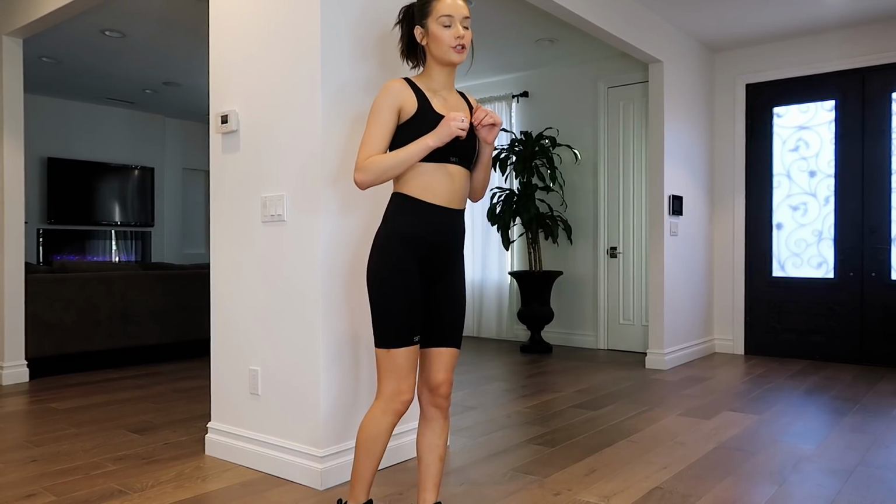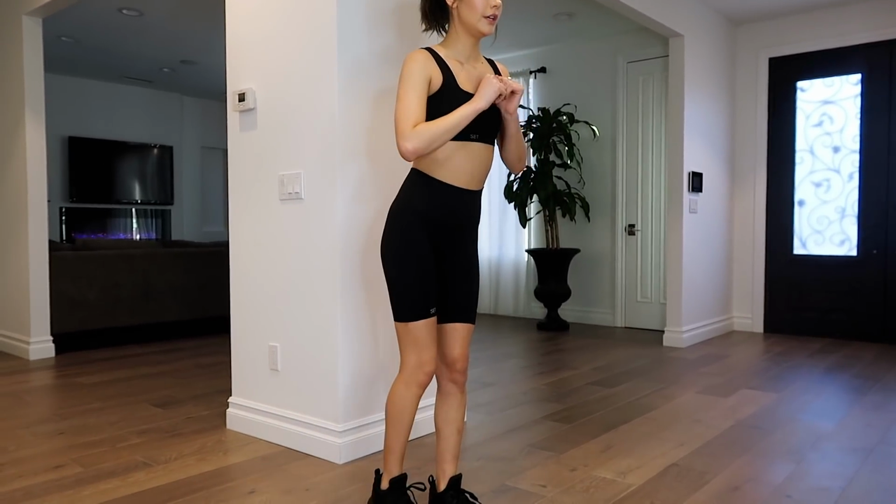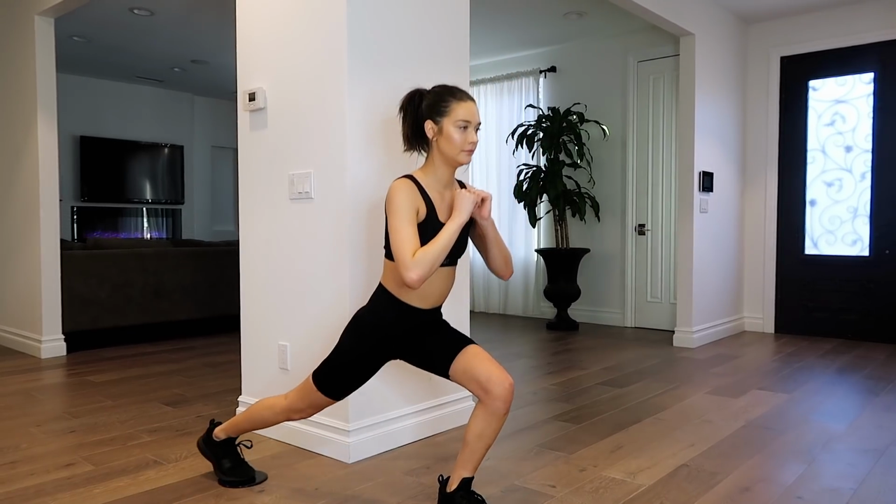So you can use the sliders to the side like this for your legs and your butt. You can also go back. So those are the at-home workouts I do.